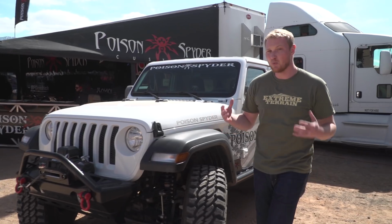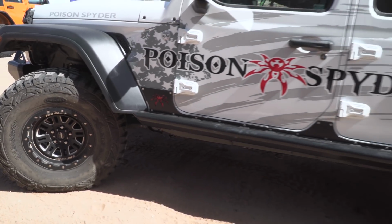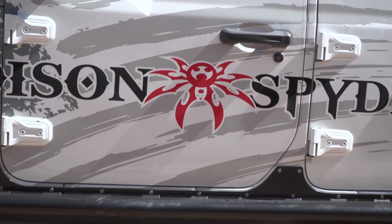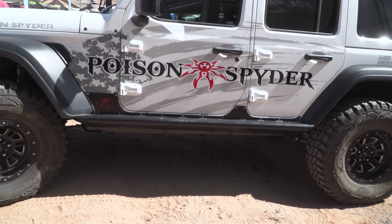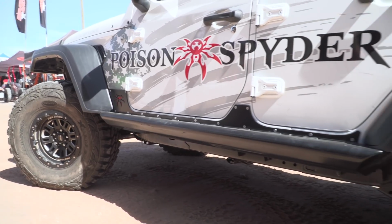One of the items that won't bolt directly from a JK onto a JL is any sort of side step or side armor. So this is something that Poison Spider has designed and manufactured just for the JL. So this is something that bolts directly through the body, has a couple mounts on the bottom, going to provide some really nice protection as well as a step.